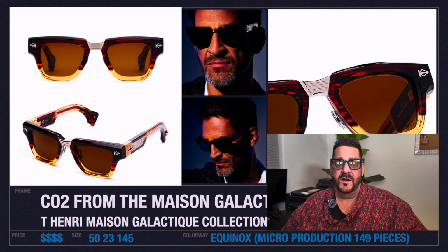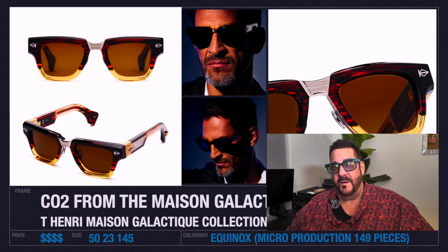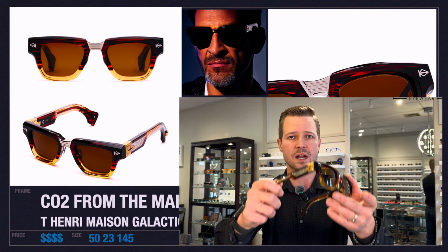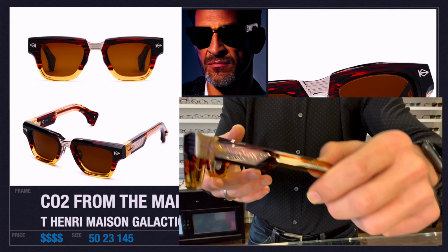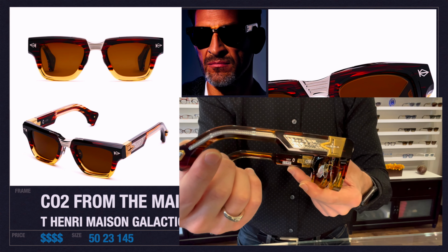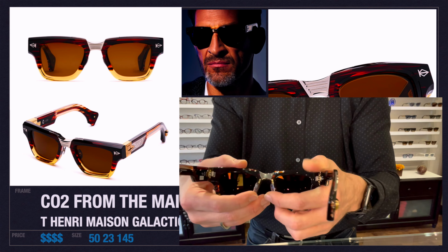And this particular colorway is called the Equinox. These are all micro production, 149 pieces, and you'll probably have a hard time trying to find one of these because I think most of them, if not all of them, are completely sold out worldwide. This one is a very interesting piece. I like the way that they put the silver on titanium nose bridge and nose pads. It really works well with the Equinox colorway, which is sort of like a demi-amber blending to a lighter and clear, almost like champagne at the bottom. So it's very, very interesting.